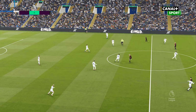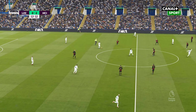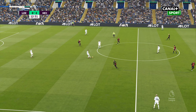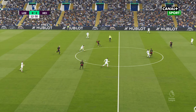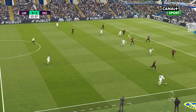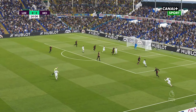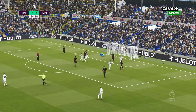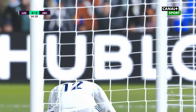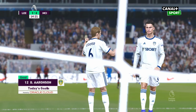So that's two now without reply. No doubt as to who has the momentum here now. The only doubt is how many is coming. Great run on the overlap here. Massive leap! Goal! And they are dragging it back! Game on again!